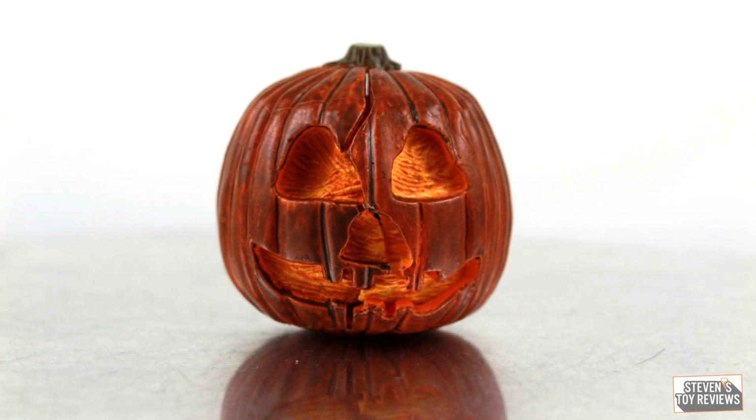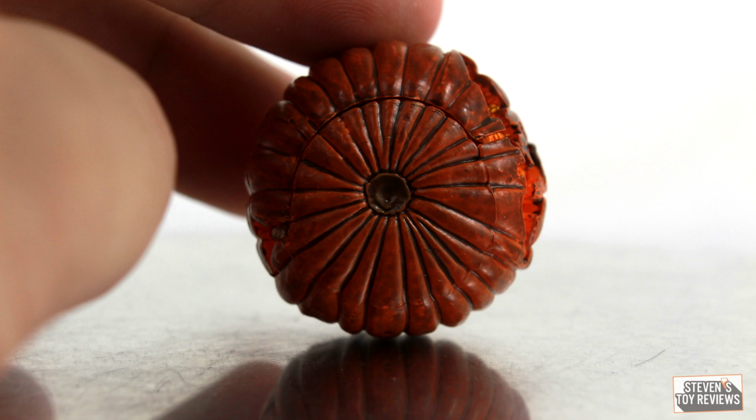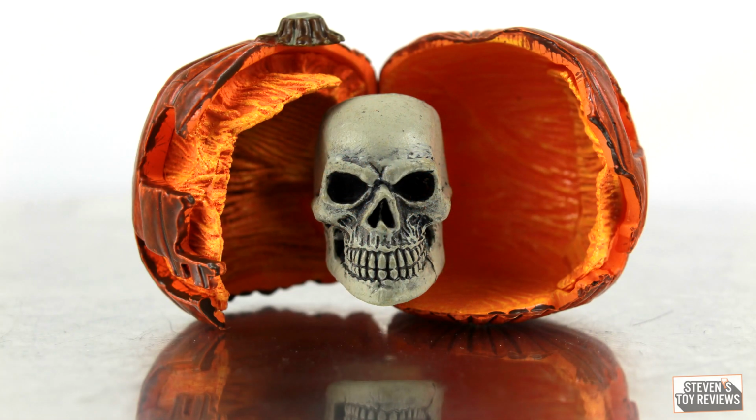Very cool. Very cool. That spooky pumpkin. Now, just on the surface, it looks pretty cool. Nice pumpkin detail, some gory bits where everything is carved out, but it opens up to reveal a skeleton, a nice skull on the inside. Mwahaha, very cool. I like this detail.